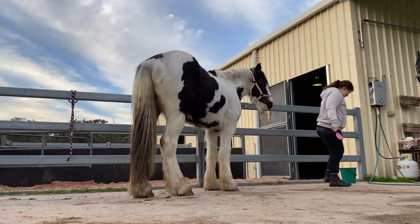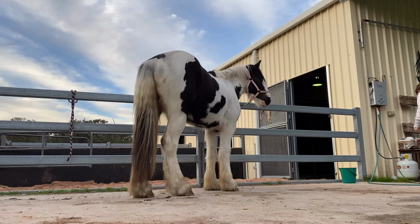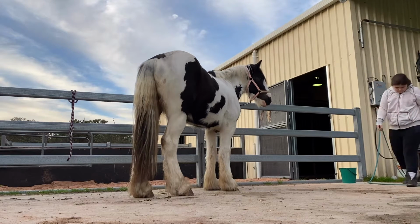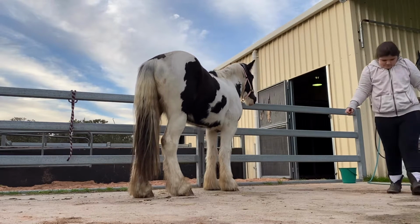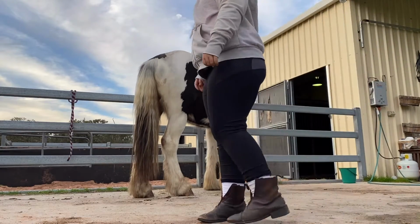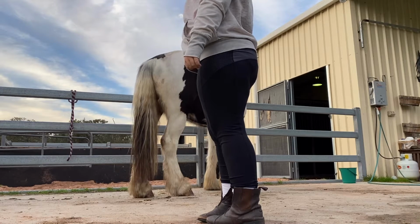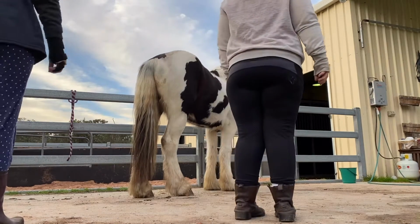So I didn't do his tail because I didn't want to really stand there, and when he's a baby, you never know what could happen. And also, Mum said not to do it because Mum wants to wait until it's a warmer day, so we can wash his tail out and then brush it.